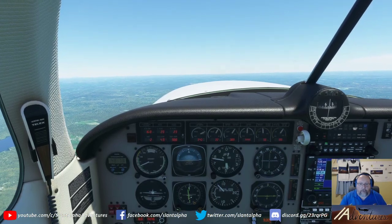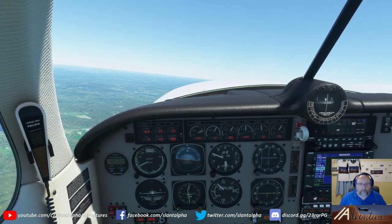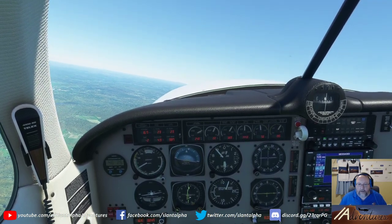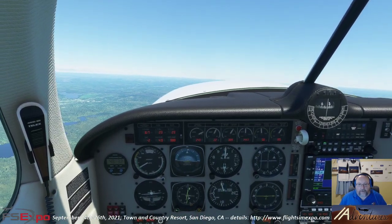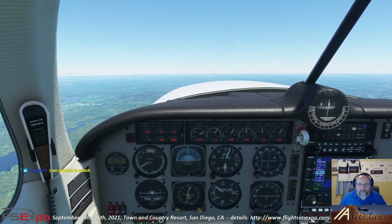And I am running real-world weather at the moment, even though I'm running daylight. So I'm not running real time, but I am running real weather. Just putting in a little bit of a left correction here to keep that VOR needle centered. We're outbound on a 053. Chuckley's got daylight going as well.